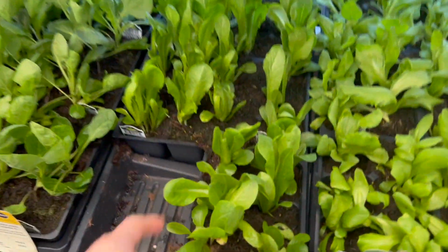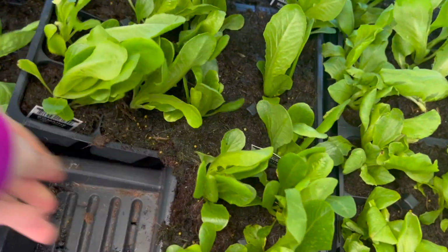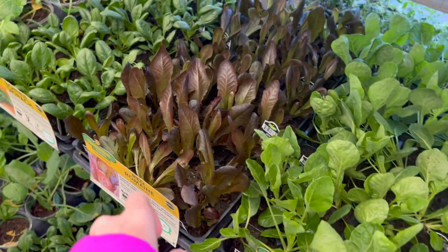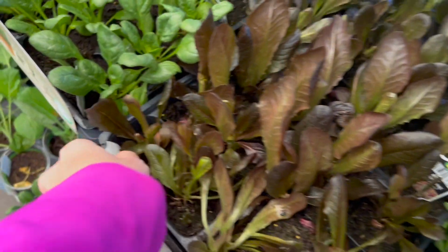Grab a couple of these. Oh, wow. So fresh, the plastic isn't even broken apart. So I'm going to grab a couple of these romaines. Should I grab one of these? Yeah, we're going to try a red romaine.